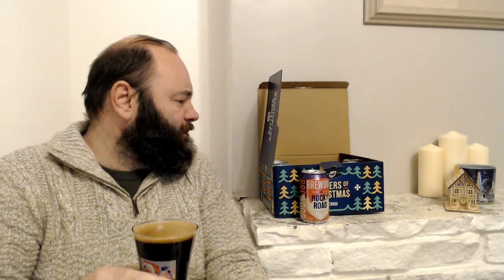What did I say? 6.8. My God, that is pretty strong. And I am getting that marshmallow, that rocky road, but I'm also getting a kind of chemically kind of thing, a chemical castration. Yeah, there's something unsurprisingly not natural about that aroma. It's got a bit of lacto in, so there's a bit of sweetness and stuff. It's a bit kind of berry, yeah, but fake berry. That sounds bizarre.